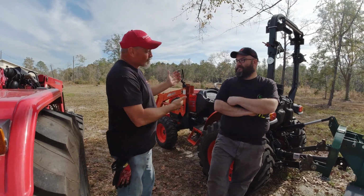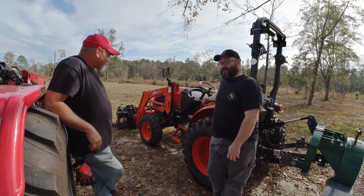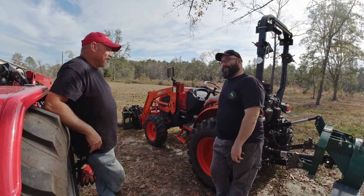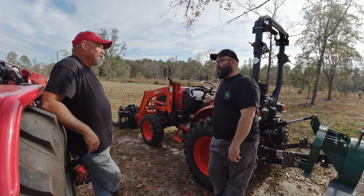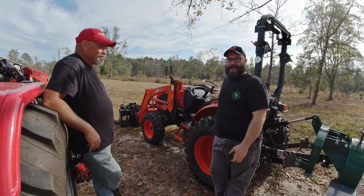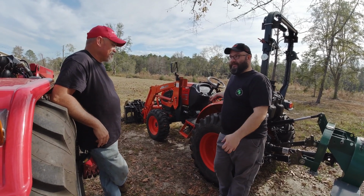So what's the Kioti throttling down the quarter-mile speedway here at? Yep, so this guy actually goes faster in reverse than it does in forward. It's like 15.8 in reverse and 15.5 in forward. But it's a 3-range hydrostat, so infinitely variable speed. So it's a 3-speed.